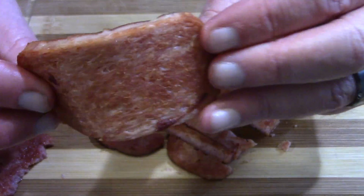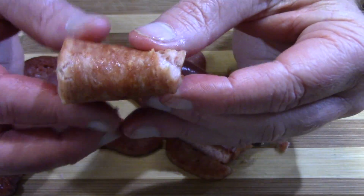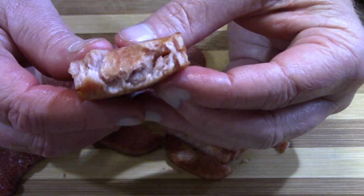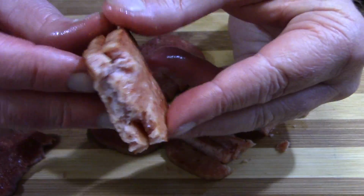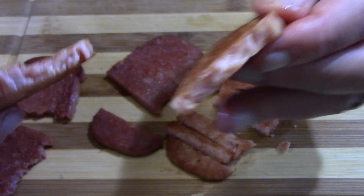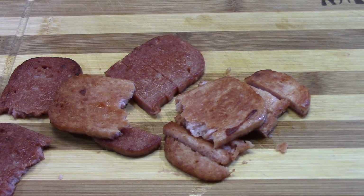Overall, the Clover Valley was my favorite, but that's because I'm more of a Spam fan than I am a Treat fan. But overall, whether they meant to or not, I think the Clover Valley was very similar in taste and texture to Spam, as well as the Bristol brand being very close to the taste and texture of Treat.